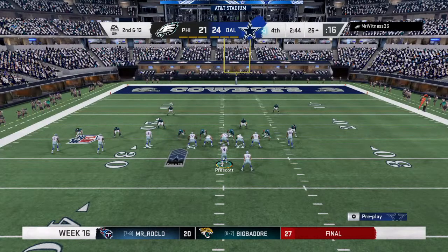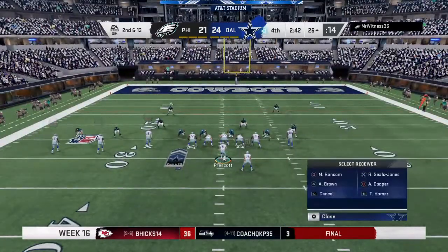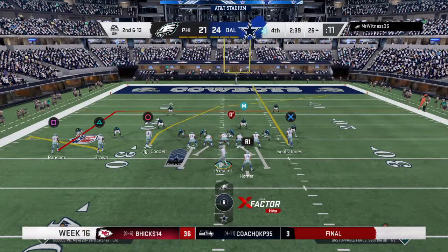Here's 2nd and 13. Watch the screen. Watch the ship. Watch the ship. Watch the ship. He's coming.